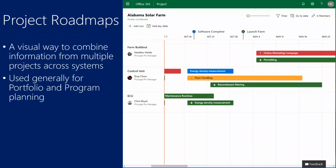This one is very interesting, project roadmaps. If you have not tried this, and you have Project Online today, you should try this. How many times have you been asked by your executive to give a high-level portfolio overview? Maybe some of your teams are using other tools, like Azure DevOps. If you are heavily into development, maybe your teams maintain projects in a few other tools. This is a way for you to build a quick timeline that will sync with all these tools and say, here is what is going on across the board for this program or portfolio.